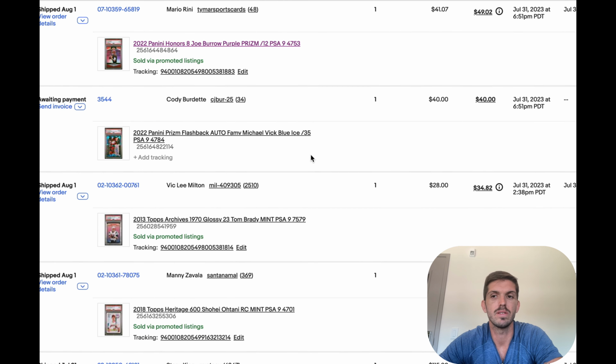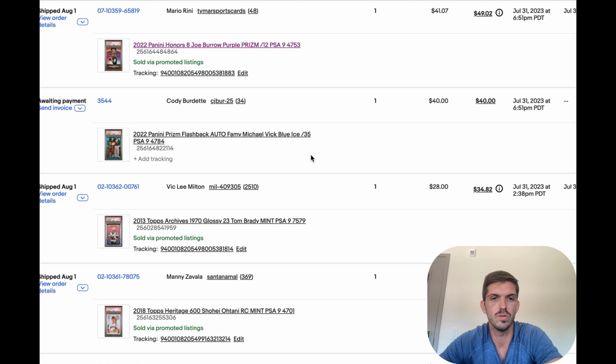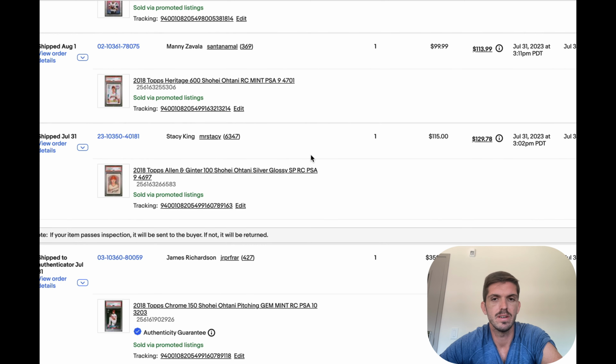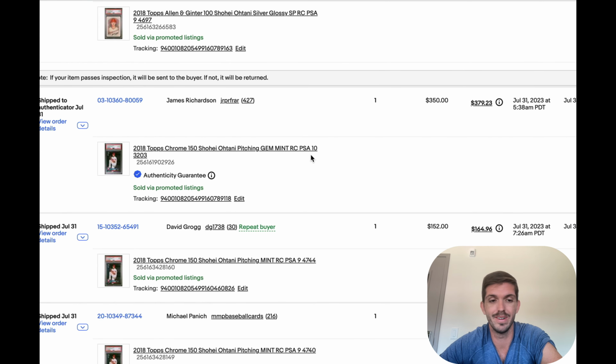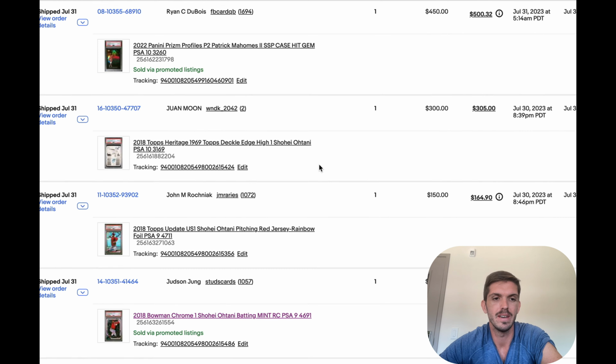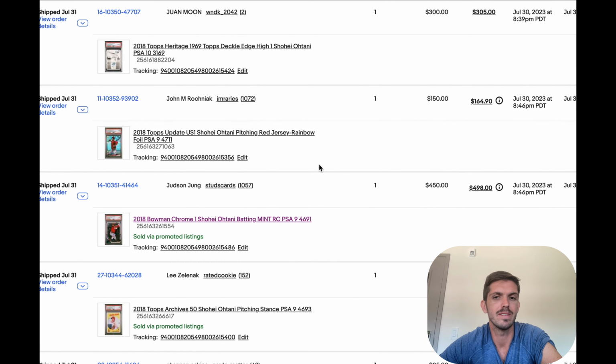So again, these are fresh items that have been sold, and fresh inventory that's been listed, and it sells really, really quick because this is what people want. Brady insert, a couple of Ohtanis, more. I mean, it's just all Ohtani, dude. Patrick Mahomes case hit. Actually may have sold that a little bit low, but it's not a great case hit card. Decolledge. I mean, you can see the ROI on some of these things.